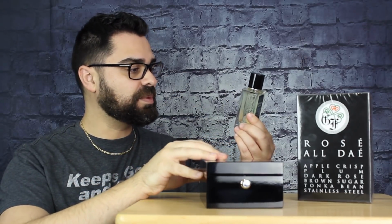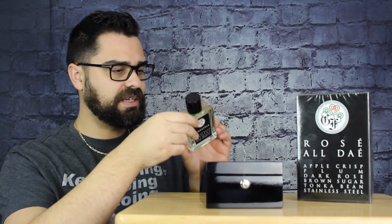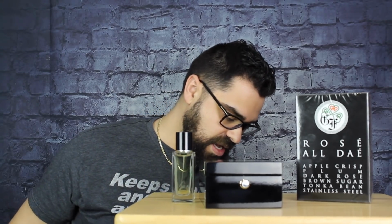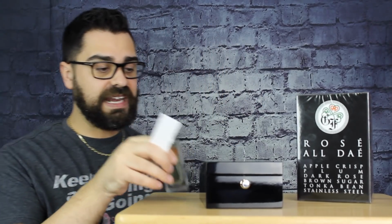There is some detail in the back and the front. So this is my first look at the bottle. It does have some notes on here: magnolia, green apple, pineapple, jasmine, dry woods, musk, and ambrette. And it just has some details here. He is from the U.S., good old U.S. of A. So let's sniff out pineapple first.